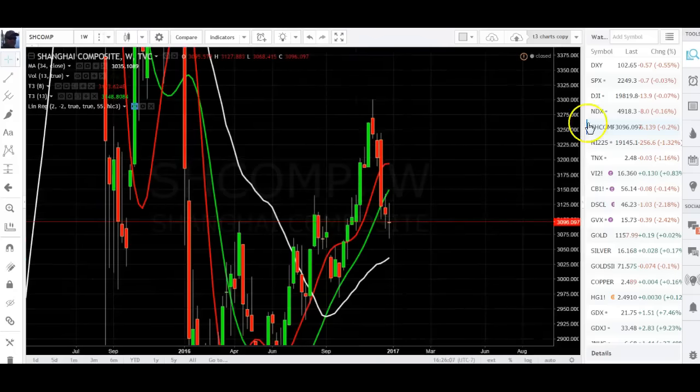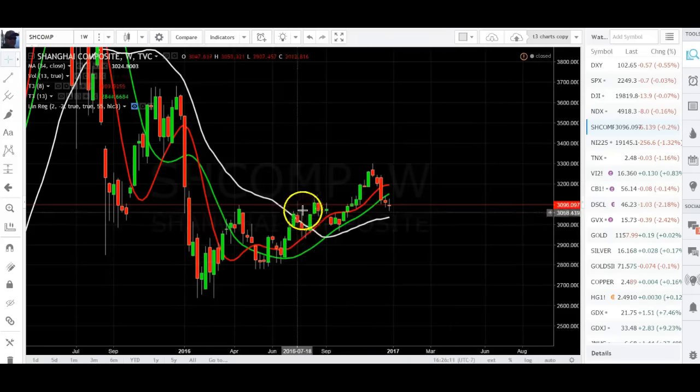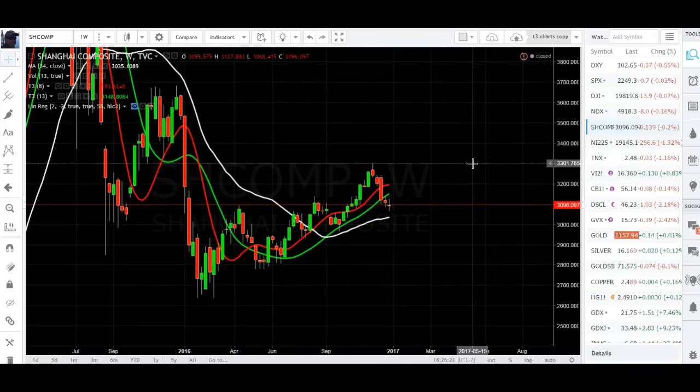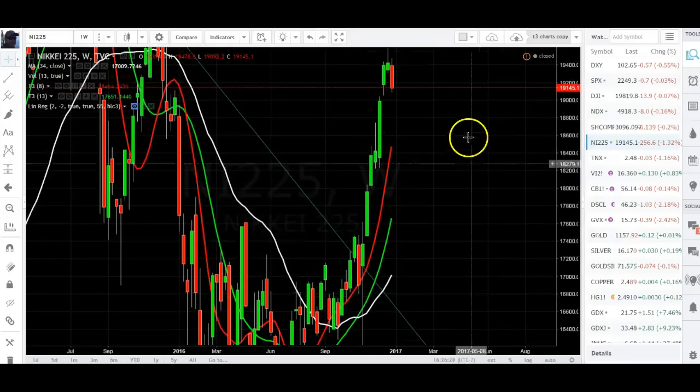The week, just a bullish retracement across the 34, back into support. Coming into support in the previous breakout. So that's a healthy consolidation pattern. Bullish retracement. Nikkei looks like a 3-bar pattern high on the weekly.